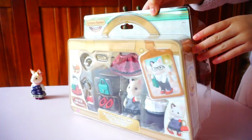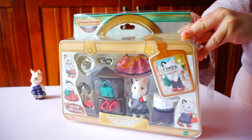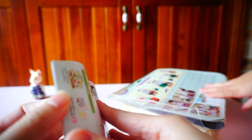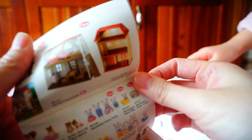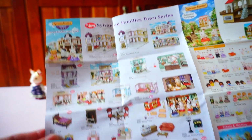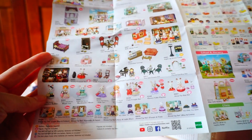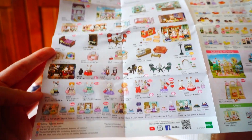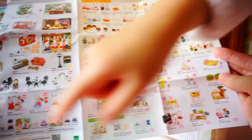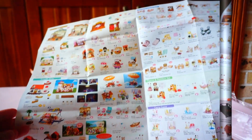All these boxes are like the handbags in it. Open it up. This is the village series catalog, which is weird. It's supposed to be the town series catalog. And the town series is finally over here. It's so much like town stuff here. This is the village side, this is the town side, and lots of good stuff. And this other side is all village stuff.